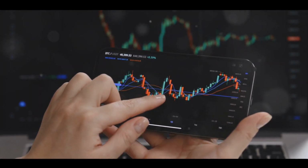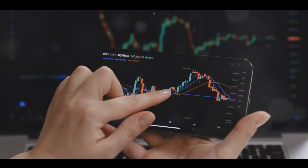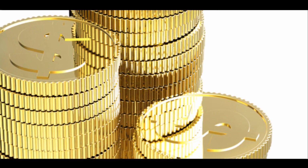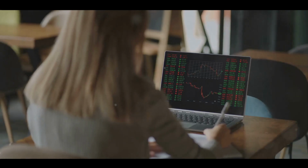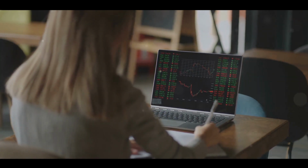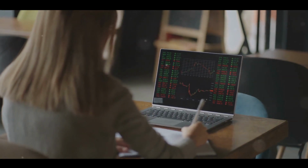Welcome to the world of investment strategies where understanding your options can make the difference between financial success and failure. Today we're going to delve into the realm of low-expense ratio broad market mutual funds and ETFs. These investment vehicles might just be the key to unlocking your financial potential. Stay tuned to discover a smart, cost-effective approach to investing in stocks.